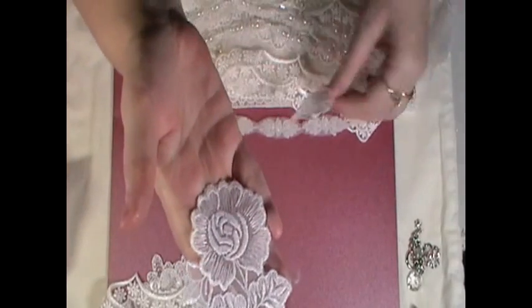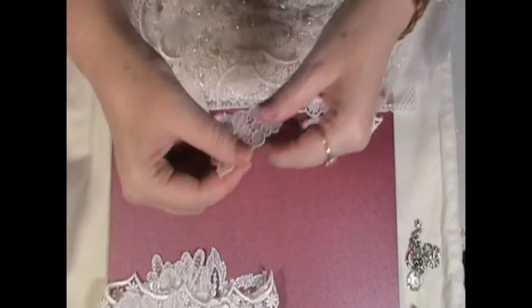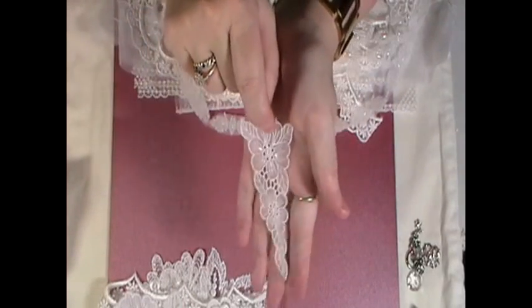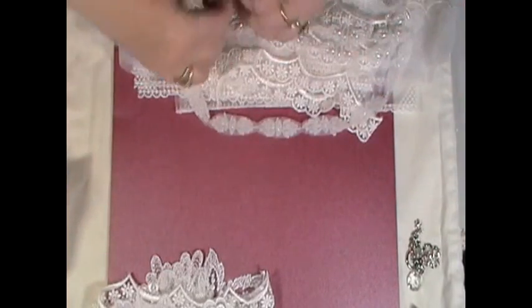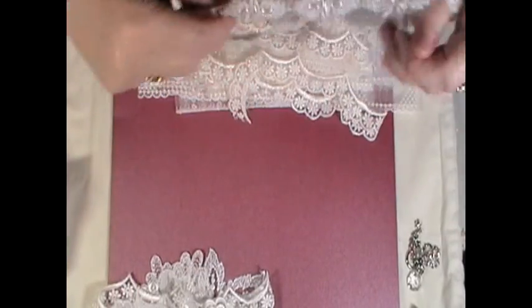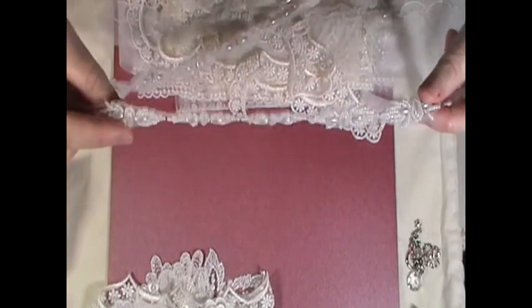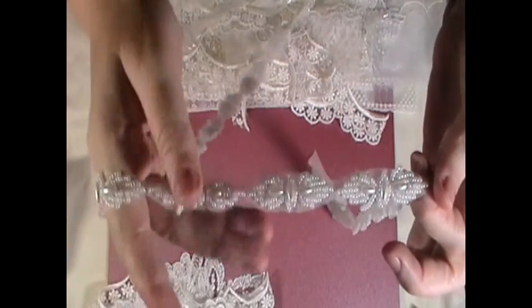There's lots of really small ones. And even the postage on them wasn't really expensive. Look, they're so sweet. Lots of little ones. And then there's this beaded trim. Let me see if I can hold it up so you can see it properly.